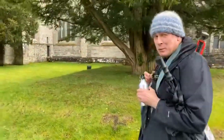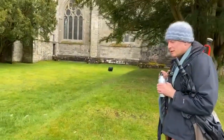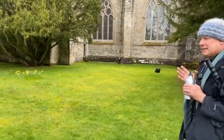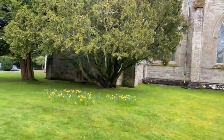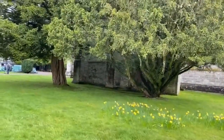That's right, yeah. You may wonder why did all that happen here? It was because it was on the Highland boundary fault, and it's a very thin, narrow access from the lowlands to the Highlands, which passes through Dunkeld. So again, it's a bit like Stirling Castle.